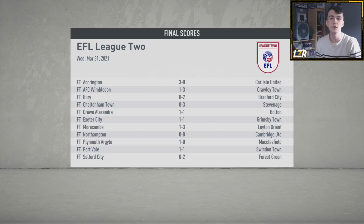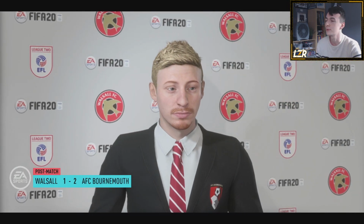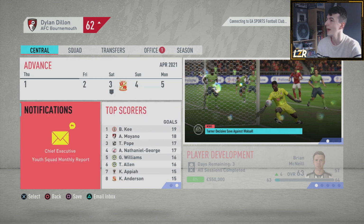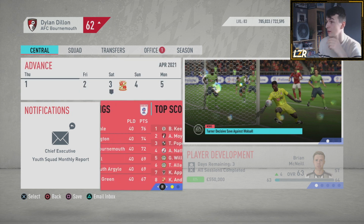We're also 2 points closer to Port Vale as well. They drew with Swindon and Accrington won. So I think now, actually, Accrington are top of the league. So we're no closer to them. I think they were on the same points as Port Vale as well. Okay, turns out I was wrong. Accrington weren't on the same points as Port Vale. They were on the same points as, well, no one. Anyway, we're now in third. We're 3 points ahead of Walsall, and we're now only 4 points behind Port Vale, which realistically is where we need to be, the top of the table.